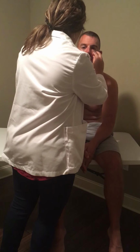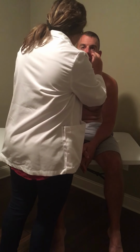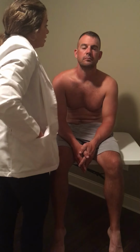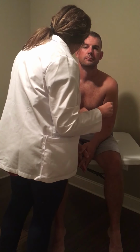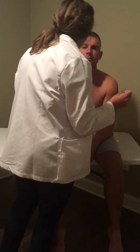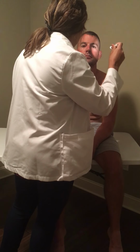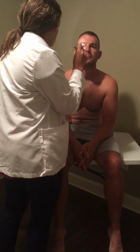I'm going to look at your conjunctiva. It's pink, moist, no redness, no draining, no cobblestone appearance. Sclera is white, no jaundice, no redness. Cornea is clear with no kind of blood vessels showing or anything like that. If you can just look straight, I'm going to check your pupils. Good. So pupils are about 3 millimeters. They're round, equal, and reactive to light.